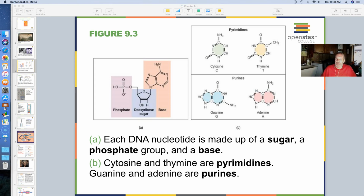It is a bit complicated, but again, hopefully between reading and studying the imagery and then watching the video, it'll help clear it up a little bit. So each DNA nucleotide, which is a little subunit of DNA, is made up of 3 basic things.